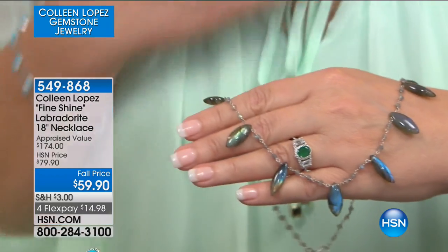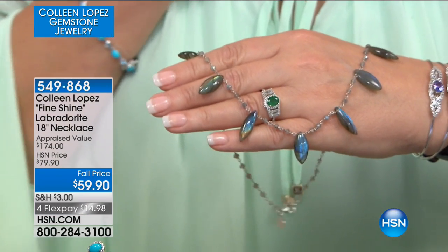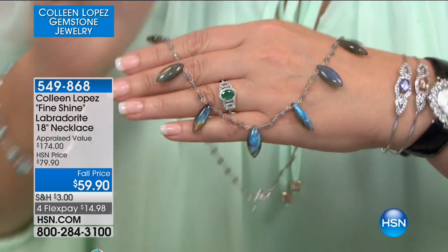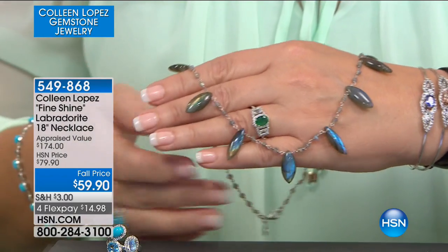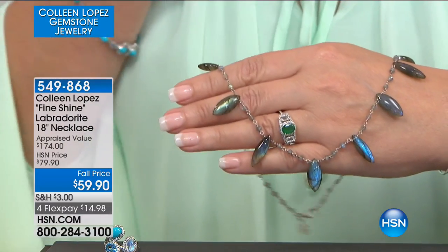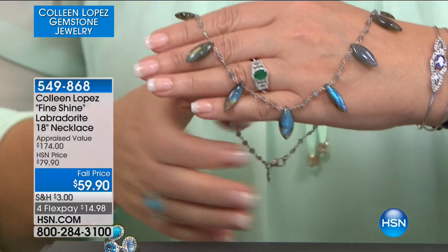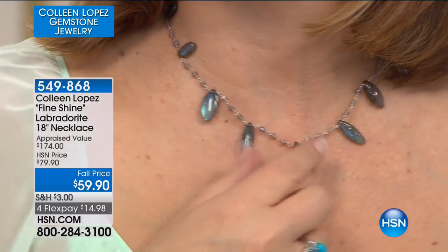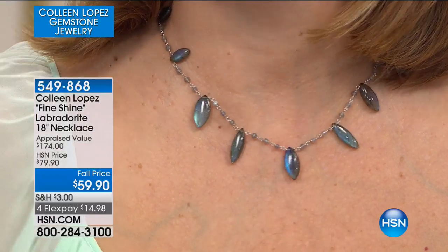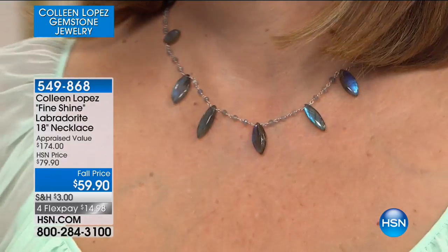I think it's so gorgeous on the neck. It's so simple and beautiful and elegant. It's all handmade. This is completely done by hand, all hand cut, all hand done. These are little baby labradorite beads that go all the way around your neck. By the way, it does have a lobster claw clasp on it. And they just sprinkle. It's like you have little droplets of labradorite all the way around your neck. Just so pretty. And there's something about the shape. I love this marquise shape. It's beautiful. And it's just really fun.